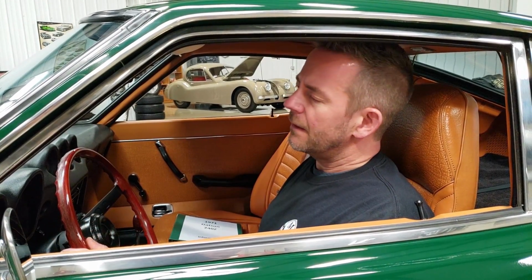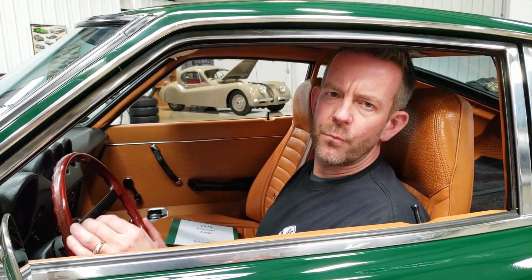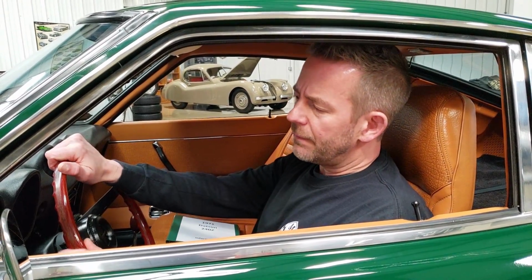So once again, this is a car that I'm super excited about. I don't think I've ever been more excited to present a car on the market. I'm looking forward to the Bring a Trailer auction. For a complete description with tons of photos, you've got to check it out on our website at msclassiccars.com.